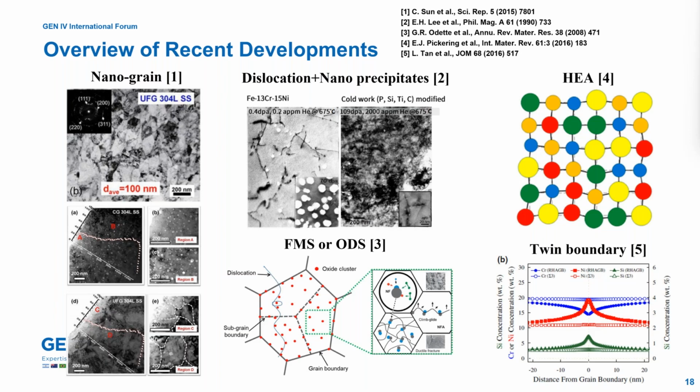dislocation coupled with precipitates, FMS or FMODS, high entropy alloy, and twin boundary. These can promote a recombination of radiation-induced point defects, which are the vacancies and the interstitials, and thereby delay the formation of the voids and the dislocation loops, which would be caused by the clustering of the vacancies and interstitials. The effect of these microstructure features has been demonstrated by kinetic rate theory models and lots of experimental studies in suppressing void swelling or reducing radiation-induced element segregation.